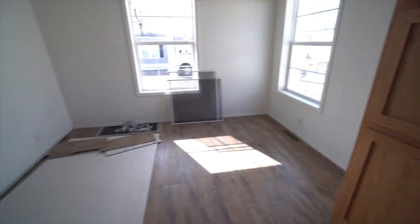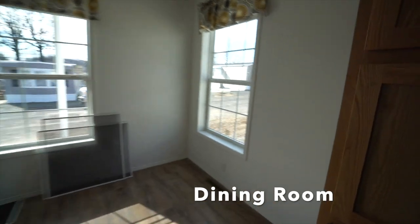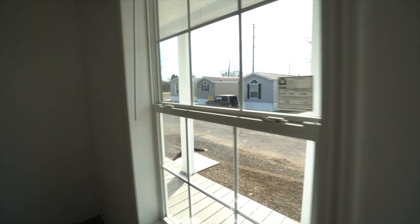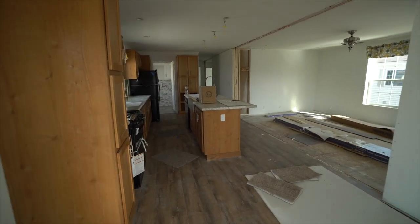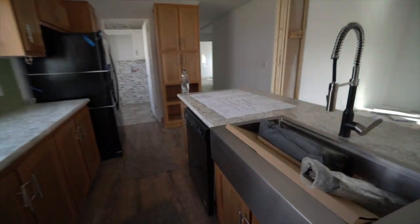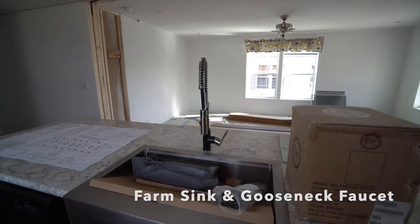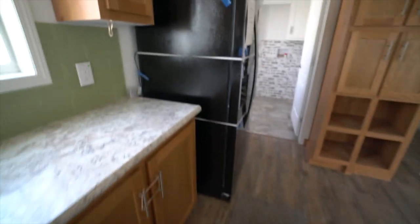So this is the dining room, I suppose. Got these great windows. There's the neighborhood. And let's take a look at the kitchen from this end. Back here, I want to show you this new sink and the new faucet that they're now offering. Here you have your dishwasher and your refrigerator.